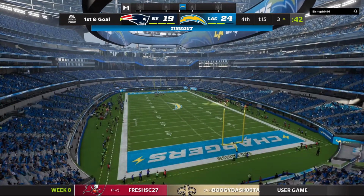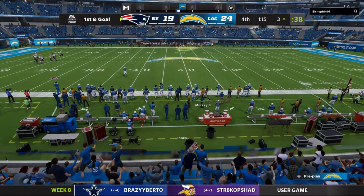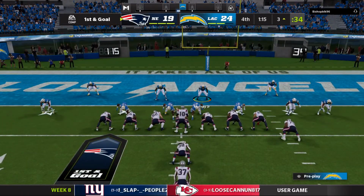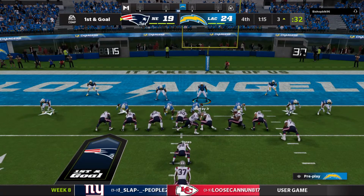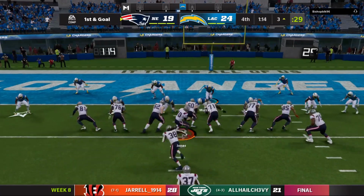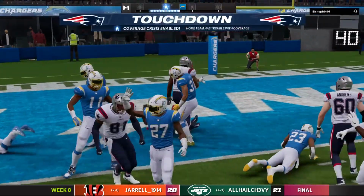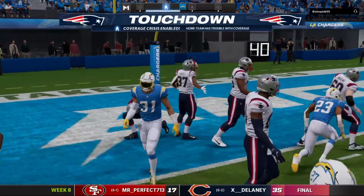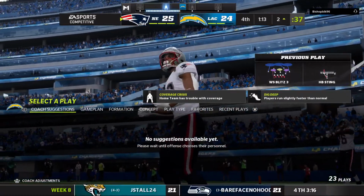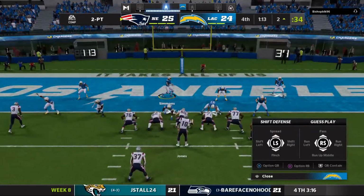Now the Chargers going to signal for the first of their timeouts, as they'll head to the sideline and talk over what to do next. Only way to get the lead here, of course, with a touchdown, and that's what they're gunning for on 1st and goal. They'll try and run with Harris. And he's over the line and into the end zone for a Patriot score. His 2nd rushing touchdown on the campaign and 4th overall. And the Patriots have taken the lead.